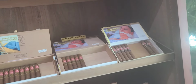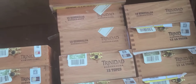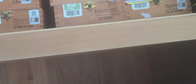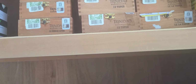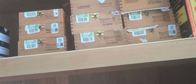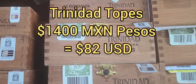Okay. And so now we have their other inventory of Partagas. They do have Trinidads here. Look at here. For you Trinidad fans, if you're looking for La Trovas, they have La Trovas. They also have Topes. ¿Cuánto cuesta por pieza un Tope? Y un La Trova? 1,444 pesos. Okay, so let me just say, she said it's going to be 1,440, let's just say 1,450. So you're looking at about $80 to $85 for a single Tope, for one of the Trinidad Topes.